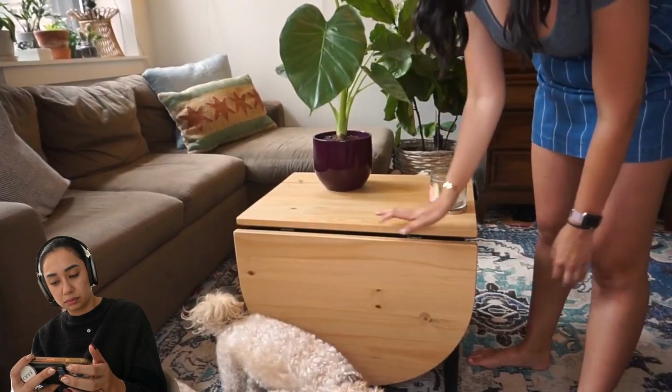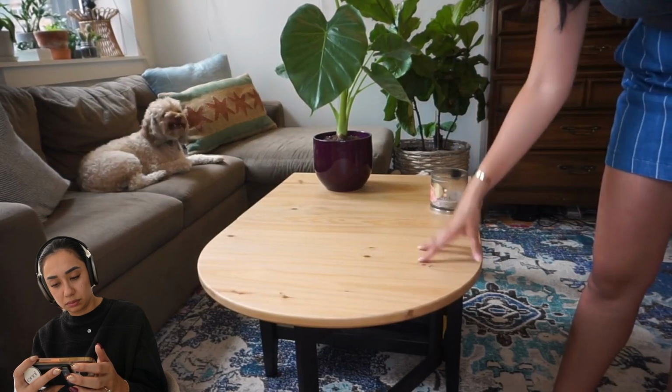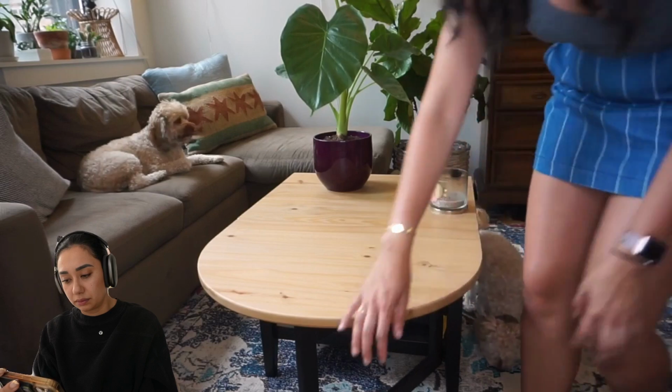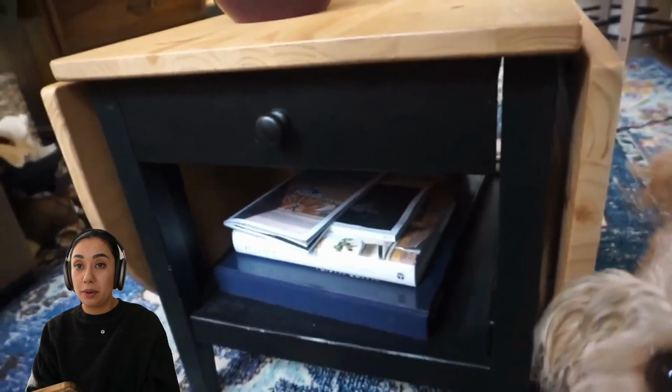Okay, so now I'm going to show you the couch and our coffee table, and these are two of my favorite things. This coffee table is great because it has drop leaves, so we can pull this up and make it bigger, and it does it on both sides, so it can be a really large coffee table, and we can eat dinner on here and stuff when we have guests, or just drop it away and it goes away completely.